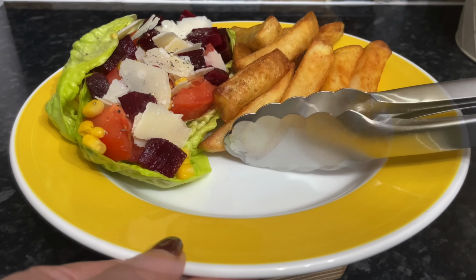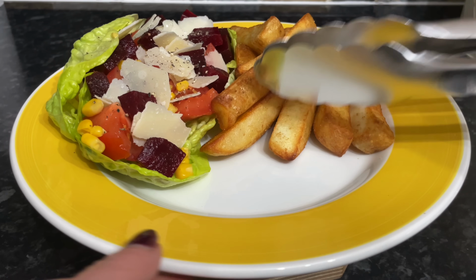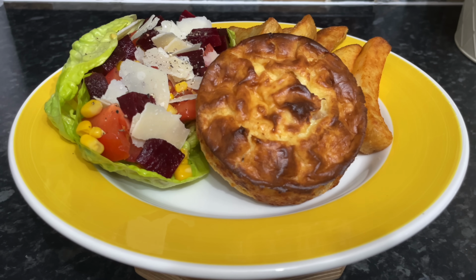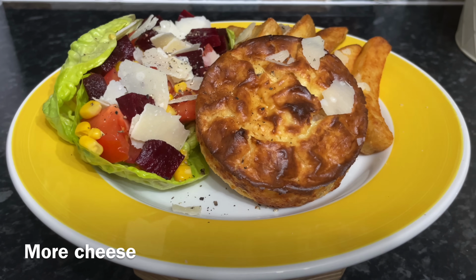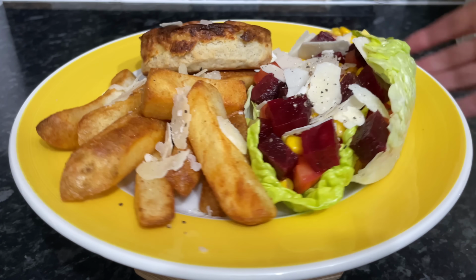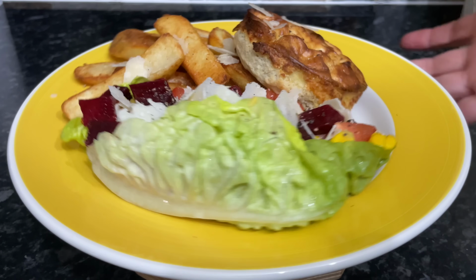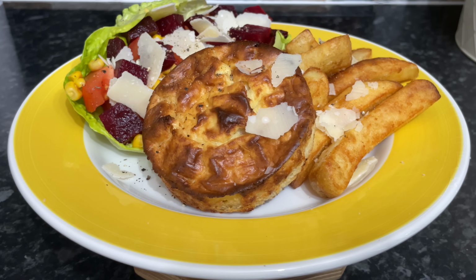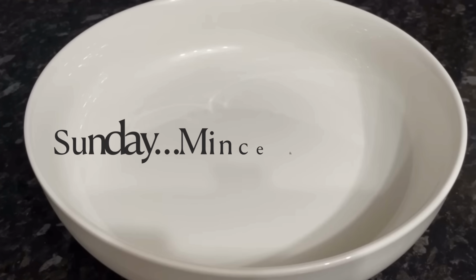Those are the beef dripping chips from Aldi again. We love these, they're just so flavourful. And that's that crustless quiche there. And there is cheese and ham in there. And I've also popped a wee bit more cheese on top, because I think cheese melted into chips is just one of the best things ever. If you've not tried it, highly recommended, especially cheddar.